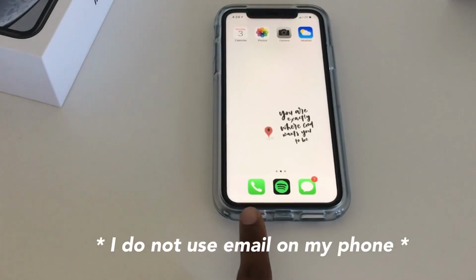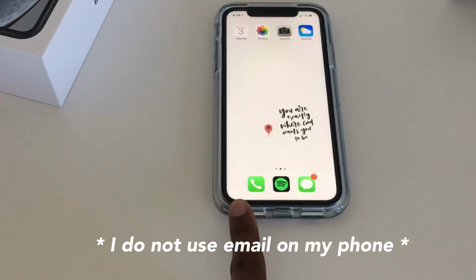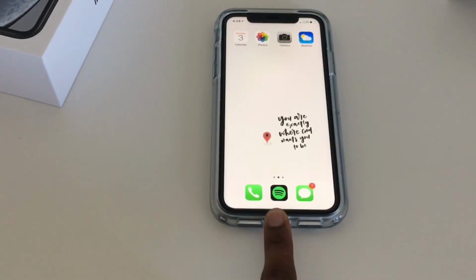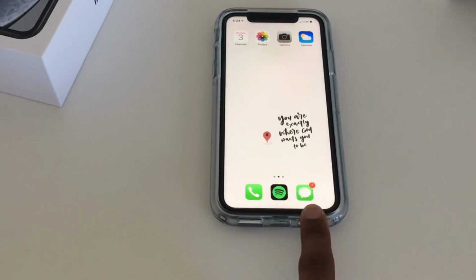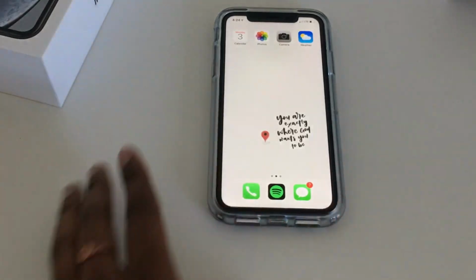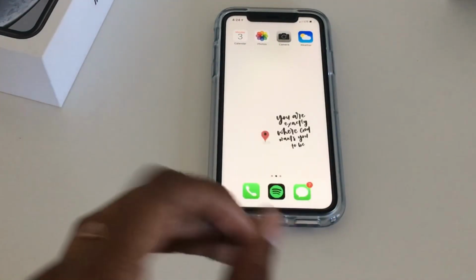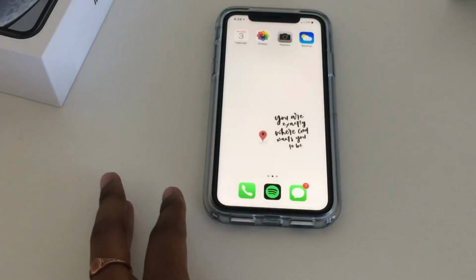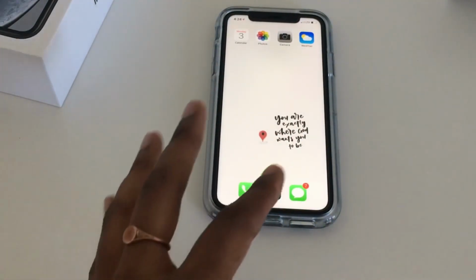And then down here in the dock, I have, of course, the call button, my Spotify, because Spotify, let's be serious, is better than Apple Music. And then I have my text message app right here. Now, before I get into the next page, I wanted to show you guys exactly what I do to keep it minimalist and clean.